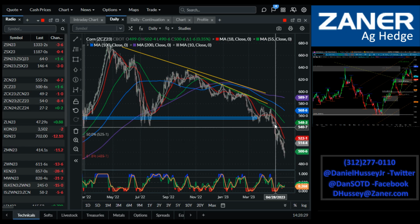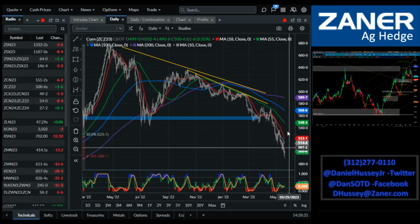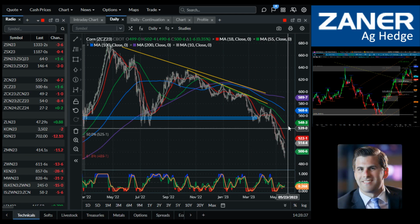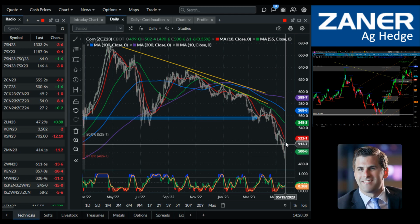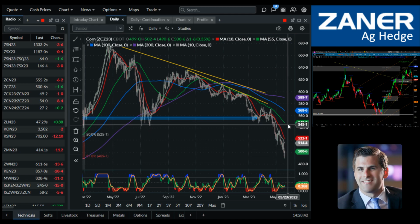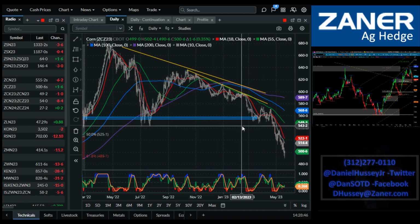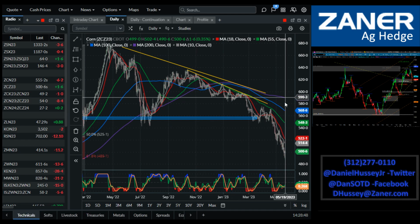So who knows where the bottom is, and when the knife stops going down, when the funds start lifting their trades, and the short covering rally begins. But once it begins, I think there's plenty of room to the upside here. 50 cents at least back to the first major resistance area, and 90 cents to the 200-day moving average, which doesn't even put you above $6.